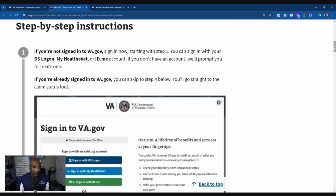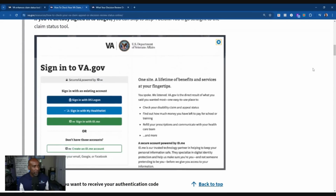They didn't have this 10 or 15 years ago. Okay. So that's why I'm saying they're coming a long way, but we all know they still have work to do. Okay. So if you already have an account, or once you sign in, you come here and it's saying you can sign in with your DS Logon, you sign in with My HealtheVet or ID.me. When I log in, which is not often, trust me, maybe once every quarter, if that, I have an ID.me account already set up and I use that form of login.